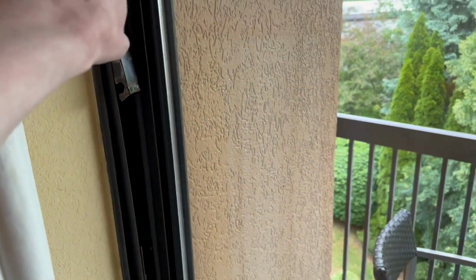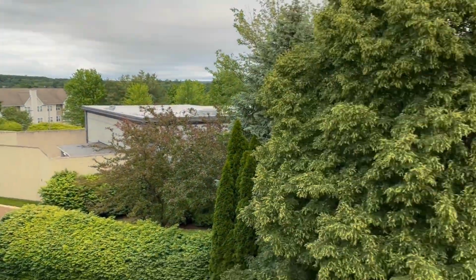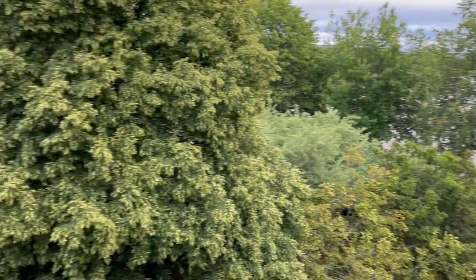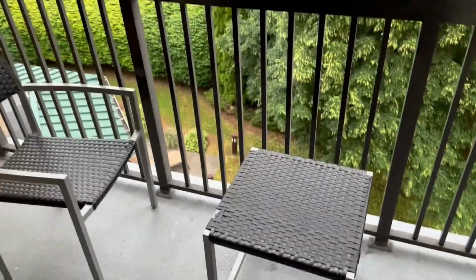Here's your balcony. It's a pretty nice view. Got chairs and a table. Close that. This door is heavy to close. Oh, there we go.